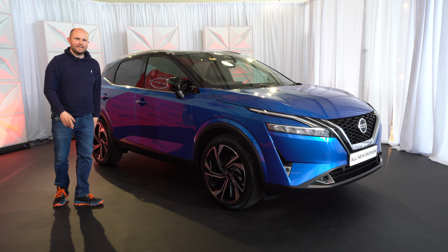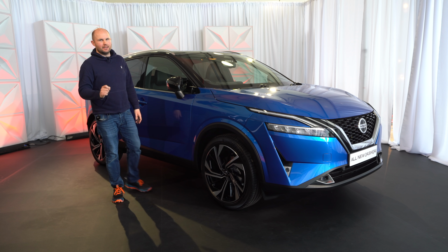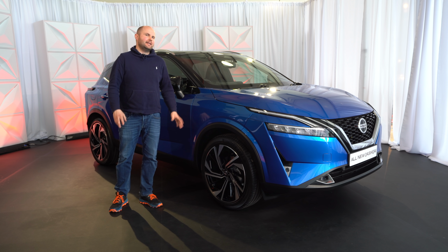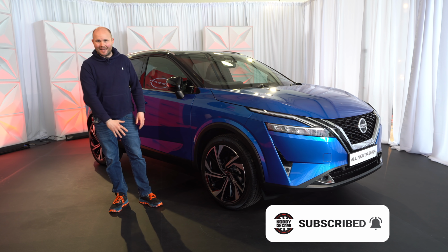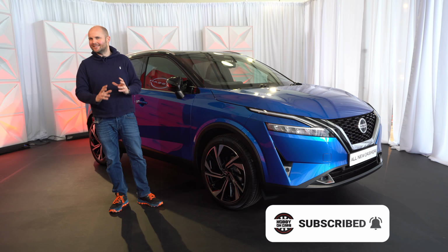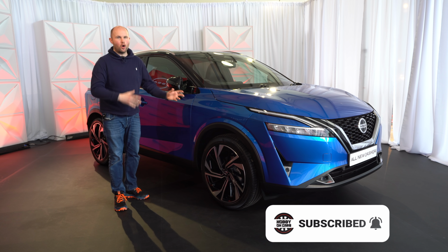What you're looking at here is the brand new Nissan Qashqai. It's going to go on sale later on in the summer, and the Qashqai is back. I'm going to go through loads of standard spec that you're going to get from a safety point of view. The car is wider, longer, taller.